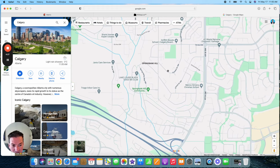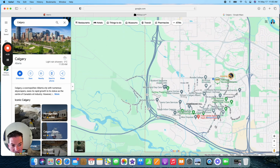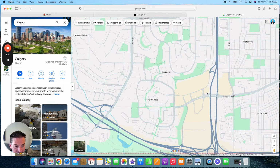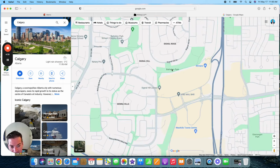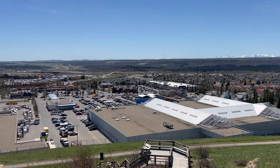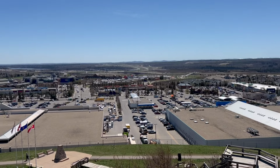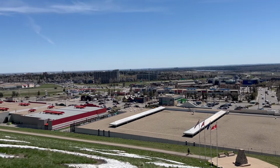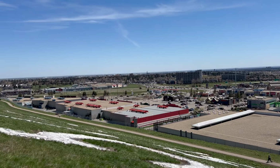And before I forget, if you go to the south part of Signal Hill, the neighborhood just to the east of Springbank Hill is West Hills Town Center. That's this giant yellow section that you see here. This has almost every store that you can think of. It's a massive shopping complex, and that's an easy commute from Springbank Hill. I'd say it's probably a 5-minute drive.